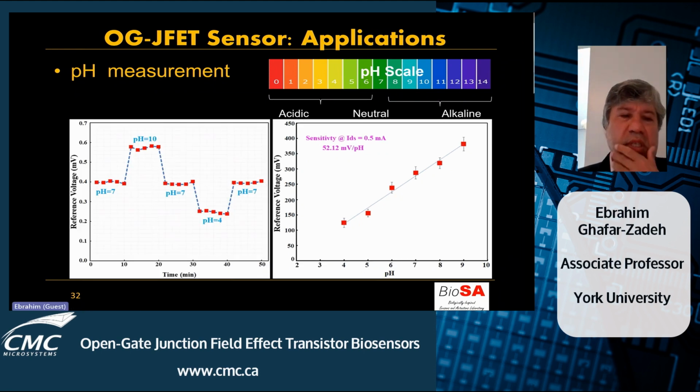Here you can also see the repeatability of the sensor. By changing the pH, we can see the variation of the output of the sensor over time. Of course, these times also give us an idea about the response time of this device. As you see, the response time is about a few minutes. The fact here is that this time is required in order to see the effect of the charges that are accumulated in the layer capacitance created on top of the device.